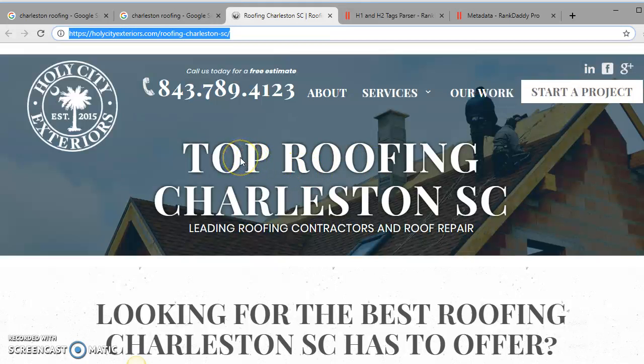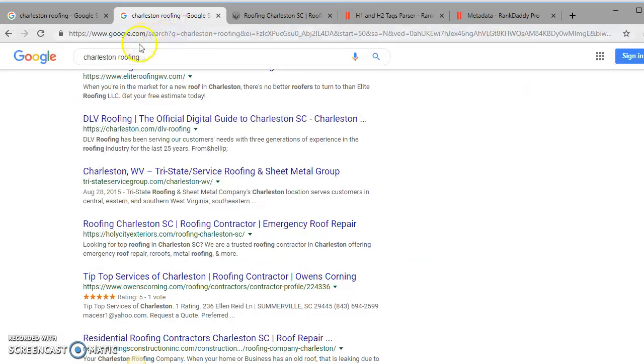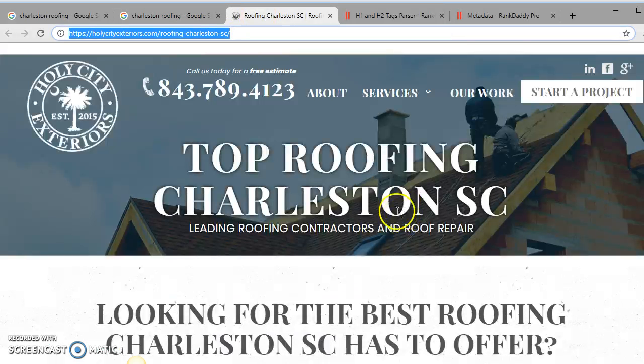If you put in Charleston Roofing to be congruent with what people are searching for, and then under that your company name, that will be fine. But lead it off with that, and you can put Top Roofing in Charleston in another part of your website. You can just kind of switch those things up.